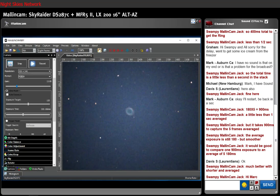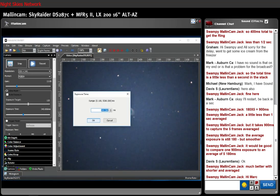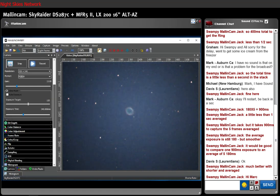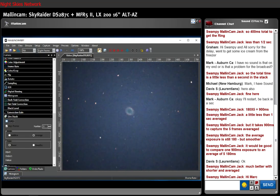How about if we go to 340? Here's 340 milliseconds. It's just a little over a quarter of a second exposure. The gain's still at 13. But what I'd like to do now is gauge the stack of 5 frames. The default for stacking average is 10, but this can be changed. I usually try 4 or 5, which is plenty. Here's 4 frames already, and it's a nice view actually. There we go. We're up to 5 now.